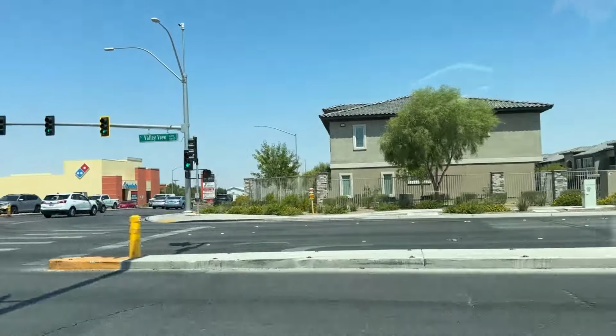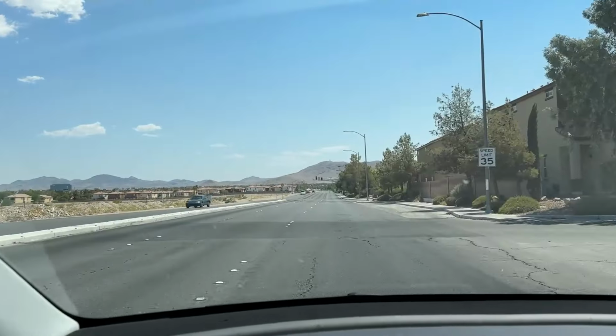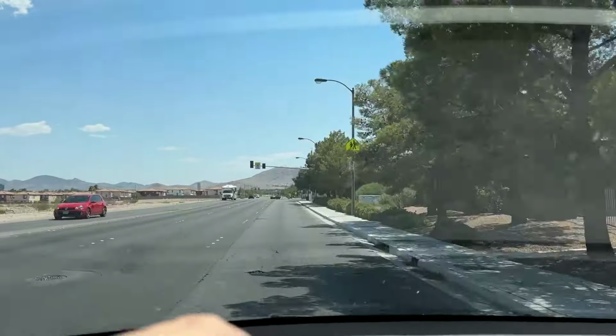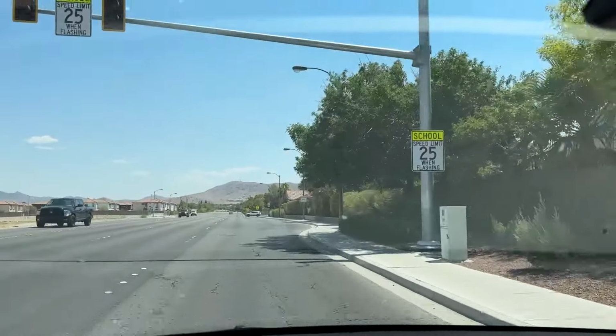That's the freeway right there. It's literally like 30 seconds away. And then we'll make a right here on Somerset, which is the road, but also the name of the park, Somerset Hills Park.